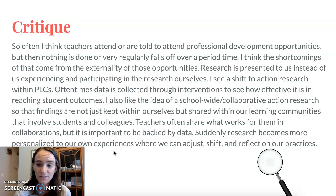I see definitely a shift of education with action research within PLCs that a lot of school districts have adopted. Oftentimes, data is collected through interventions to see how effective it is in reaching student outcomes. I also like the idea of a school-wide collaborative action research so that findings are not just kept within ourselves, but shared within our learning communities that involve students and colleagues. Teachers often share what works for them in collaborations, but it is important to be backed by data. Suddenly, research becomes more personalized to our own experiences, where we can adjust, shift, and reflect on our own practices.